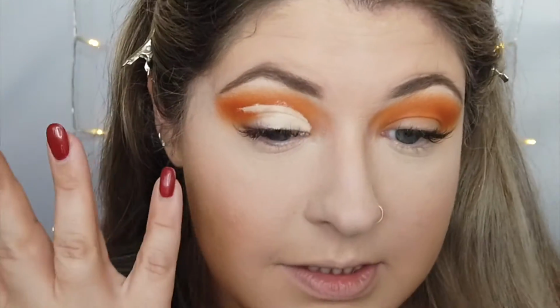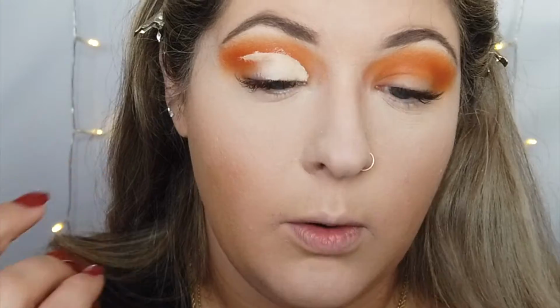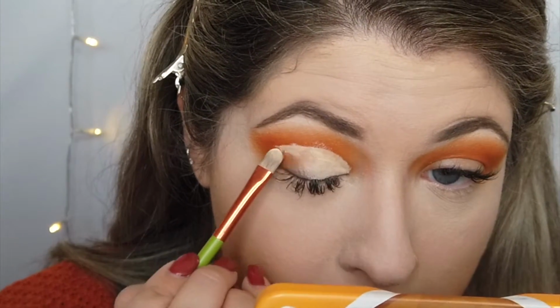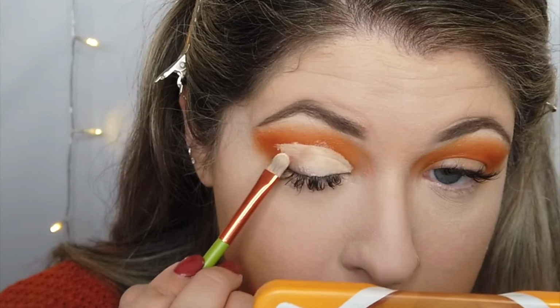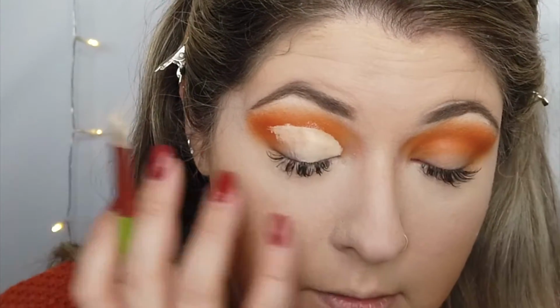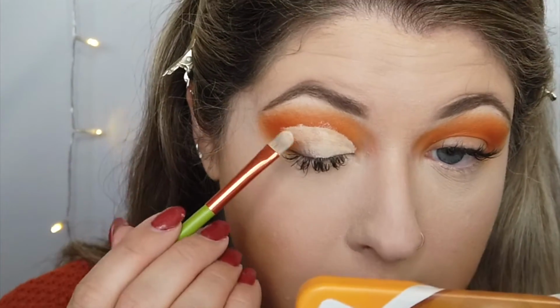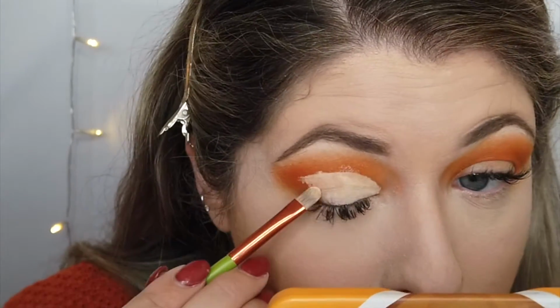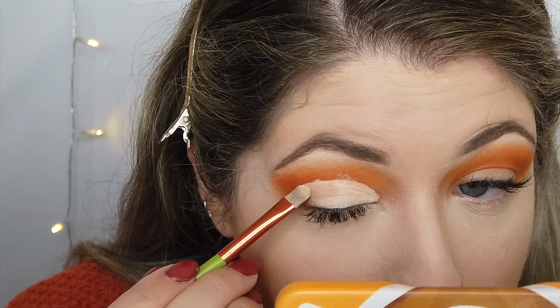All the way out. You can see it basically comes to the corner of my eye, and then I'm going to taper it down toward the lash line. It's going to get a little bit of an angle to it. So they're a little messy, not quite perfect, but like I said, I haven't done a cut crease in so long that I'm okay with it. I'm happy with it. I will accept it.